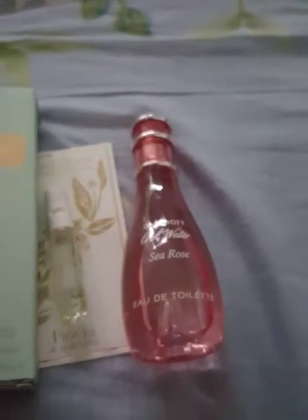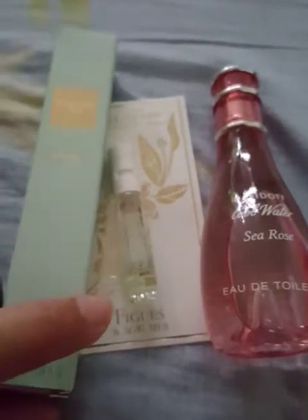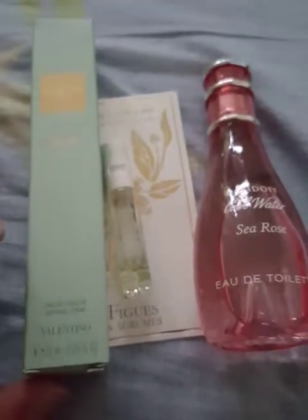So I think other than the famous Dolce & Gabbana Light Blue or Light Blue Eau Intense, we can actually try out more summer fragrances which are quite under the radar.